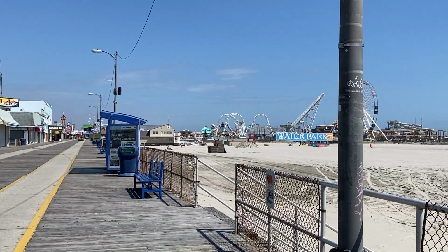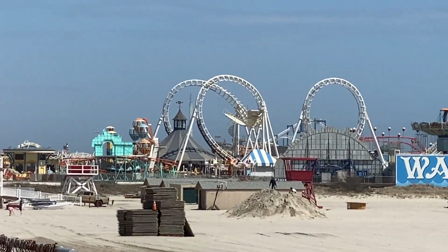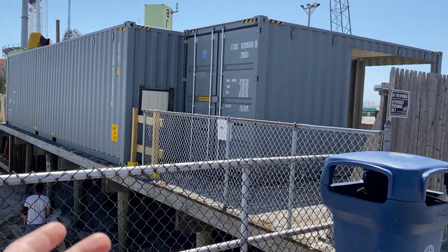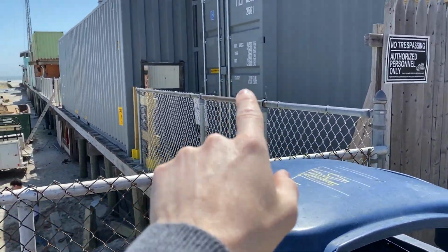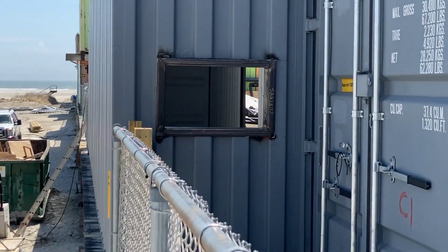The crane that they're using to lift these in place is actually all the way down on Surfside Pier at the moment. Can't really see it from here. But they're cutting them, lifting them in place, and here are the first couple ones ready to go in the sense of it's in place. Now they have to install everything inside. We don't know what's going to be in these ones. This actually looks like a service window, maybe like a to-go window. Right, some kind of window.